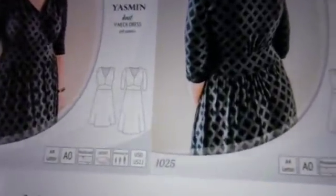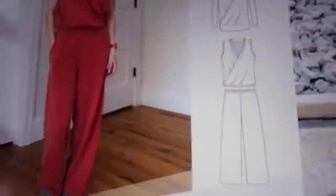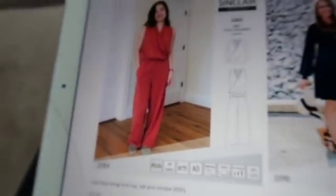So yeah, the other pattern that I've seen from Sinclair that I really like is, when I find it, oh, that's probably giving you a headache, this one here. So this is the Lulu, and again, this looks like a jumpsuit, but it's not. It's just a wrap top and palazzo trousers, and I'm thinking I could probably use those palazzo trousers and attach them to the Yasmin. So yeah, I'm going to get both of those, I think, in the Black Friday sales. I think those two will work really, really well.